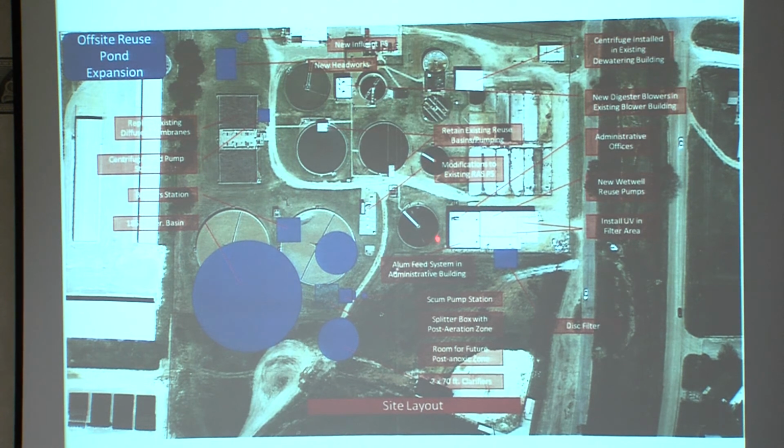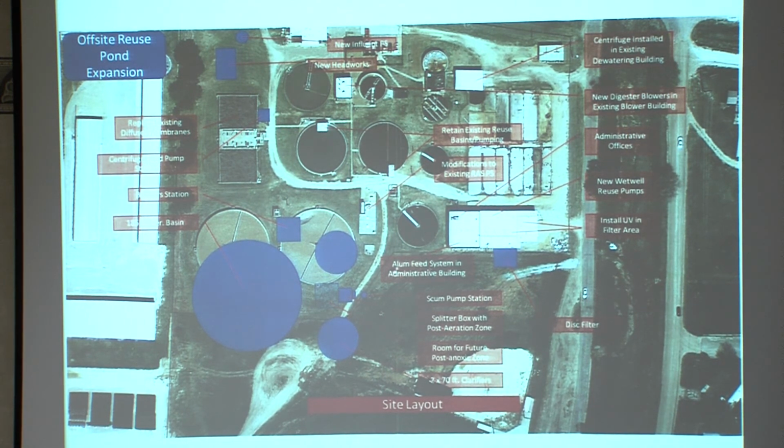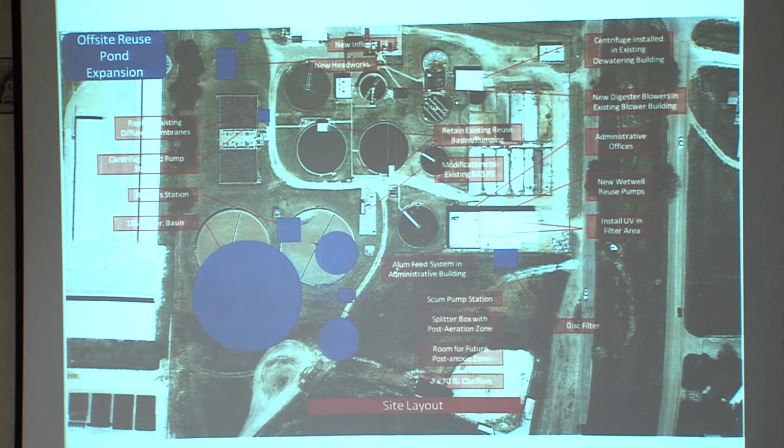We'll continue to utilize tanks on the basin for reuse water, and then we'll be increasing the storage of the reuse water currently stored over at the golf course. The design builder will expand that existing storage over there to house another 700,000 gallons, for a total of 750,000 gallons of storage.